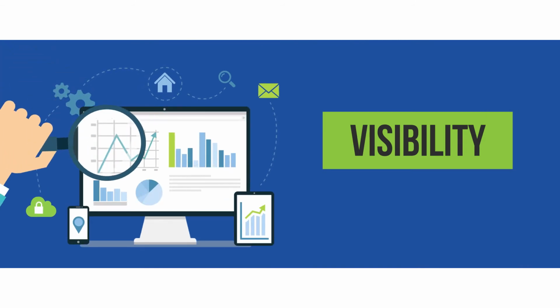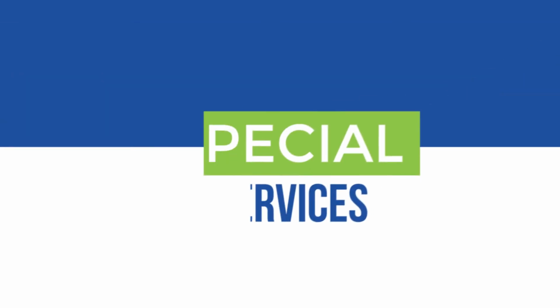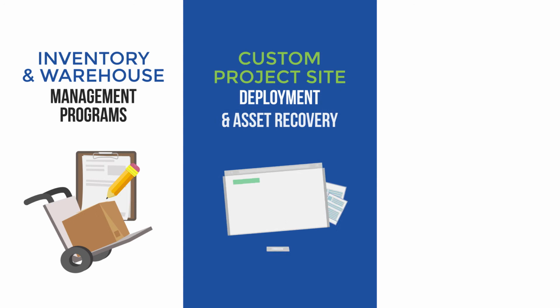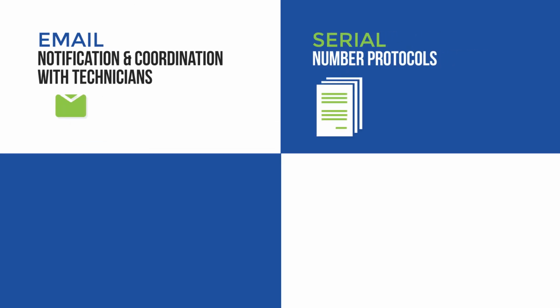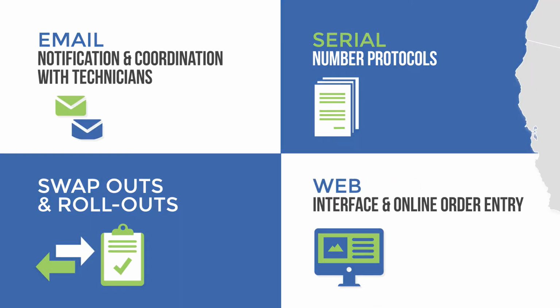The visibility of captured data at the time of pick will ensure and verify that your assets are fully protected and recovered. We even offer special services: inventory and warehouse management programs, custom project site deployment and asset recovery, time-specific pickups, email notification and coordination with technicians, serial number protocols, swap-outs and rollouts, web interface and online order entry.